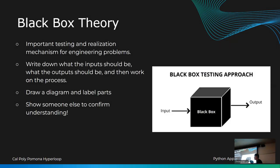Black box theory, this is not just for programming, this is for everything else in life, because if you're in engineering or if you're doing a project, you're going to need this a lot. Generally, a good process is to say, okay, I have a problem, right? Let me think of something. I suck at making my bed. There you go. So the problem in this case is I'm really bad at making my bed because, I don't know, my sheets never cover the entirety of the bed.